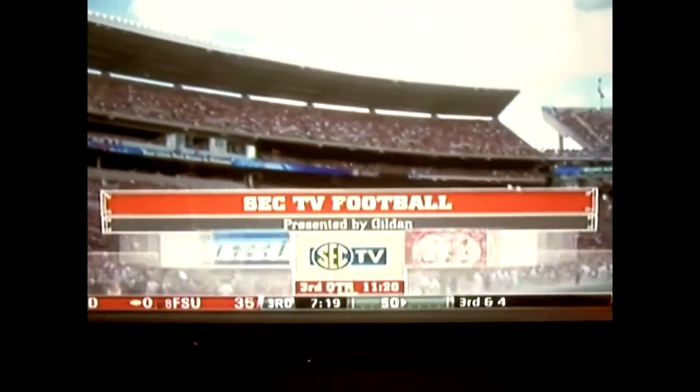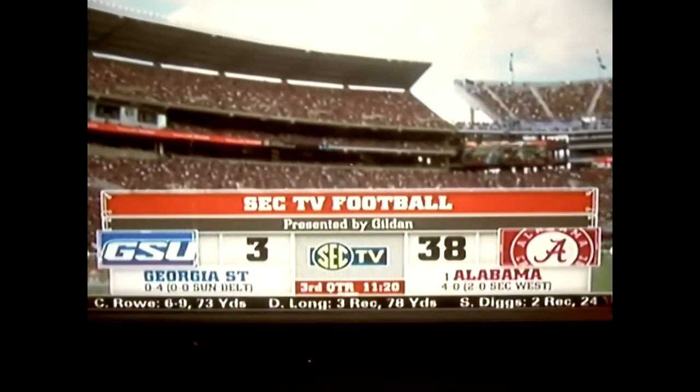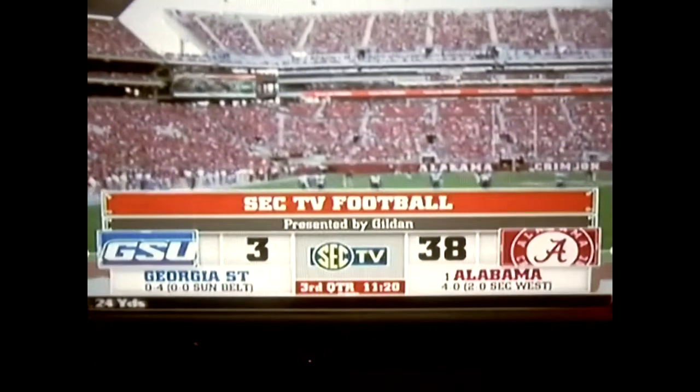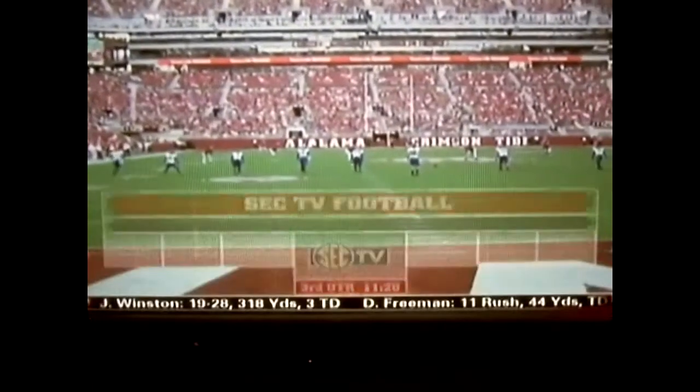Crimson Tide, leading international championship, back-to-back titles. 38-3 our score here in the third quarter.